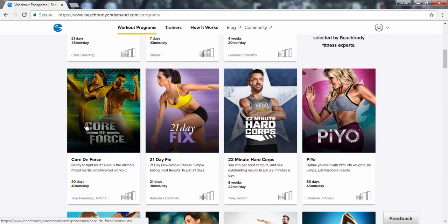So Core de Force, it's about 40 minutes a day, but it's really like 35. I think there's one workout that is 26 minutes long, so that's probably why it's in here. Most of the routines are about 40 minutes a day, 35 to 45 minutes a day, and it's a 30-day long program. 21-day fix is 30 minutes or less each day for 21 days.